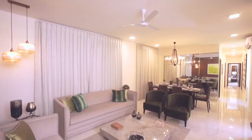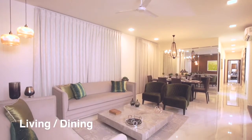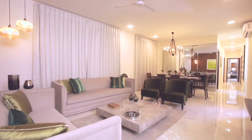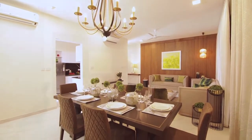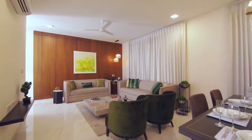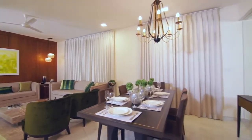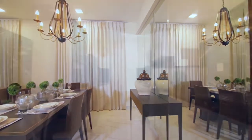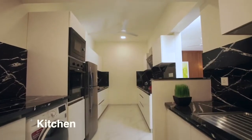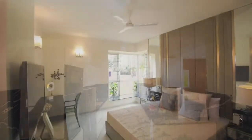The well-designed living and dining room is inviting and looks out to beautiful views. The expansive design of units allows privacy to the bedrooms. Spacious kitchen and utility makes cooking a delightful experience.